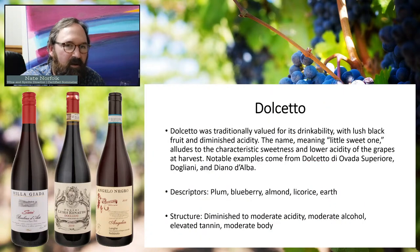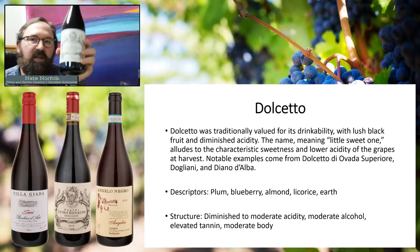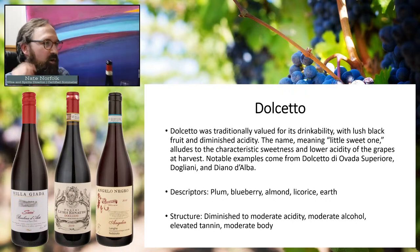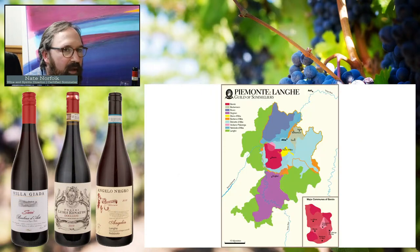All right, no questions. Okay, all right. So now we're moving on to the Luigi Einaudi Dogliani, and we're going to notice here this area is called Dogliani. I'm going to skip ahead just a little bit to the map, and then I'll bump back here.